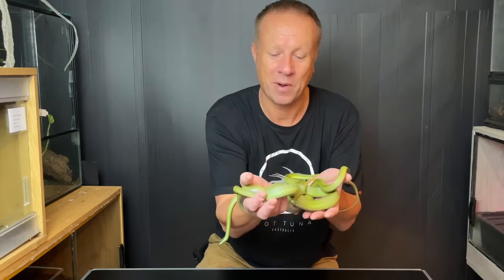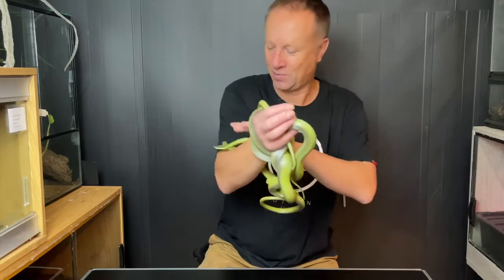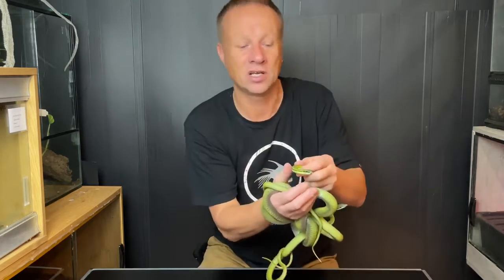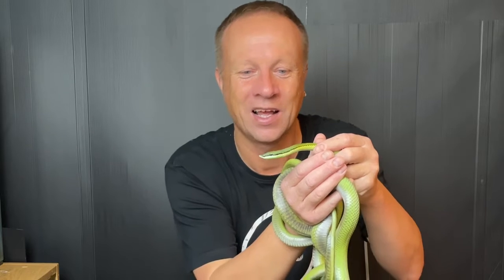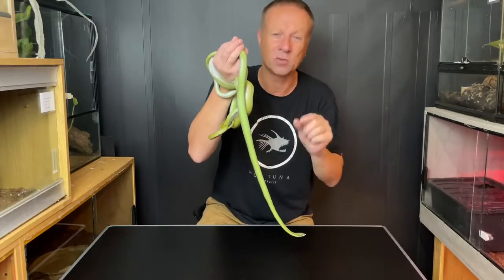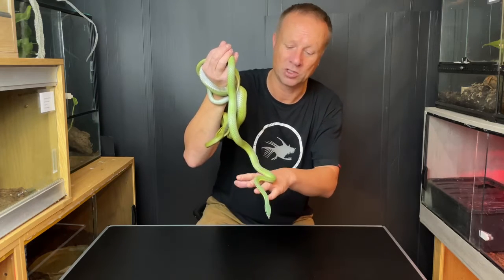Something you'll notice about Baron's Racers if you keep them is this. Bearing in mind this is a snake that can grow to about 6 feet long, this tiny head can swallow bigger things than just about any snake you can imagine. A hatchling, a tiny little narrow-bodied creature with a tiny head, will swallow pinky mice no problem at all.